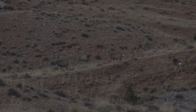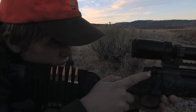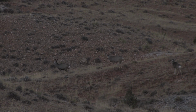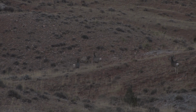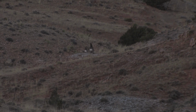Got him. Give it a nice easy squeeze. Hold right on the point, right on the shoulder there. Yep. Wow. Nice shot. Beautiful shot. There he goes up the other side.